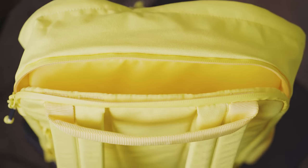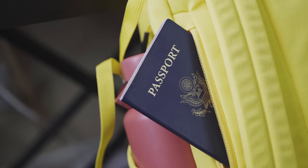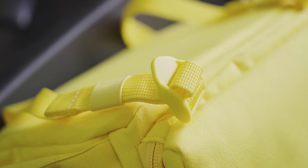On the top, there's a special zipper that leads to a very thin compartment that seems specially designed to hold your laptop because, let's be honest, you're always on the go. There's even a bonus passport compartment here in case you find yourself in a binding legal situation and need to flee the country quickly.